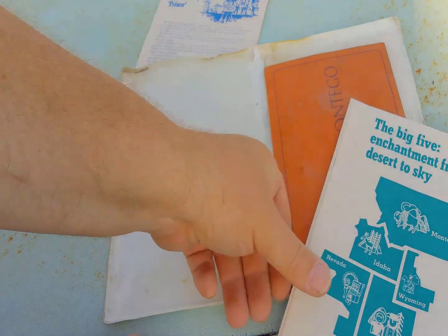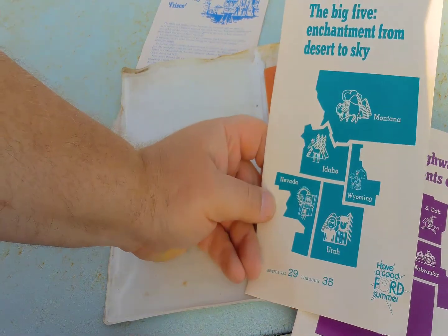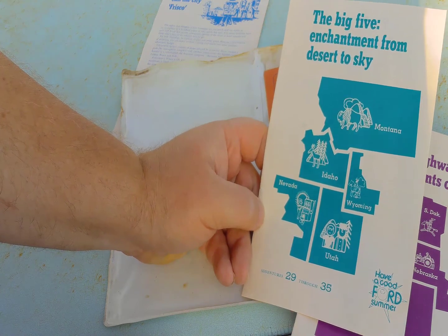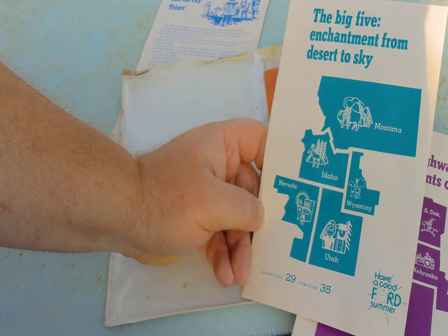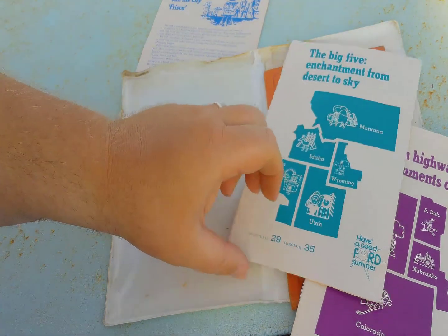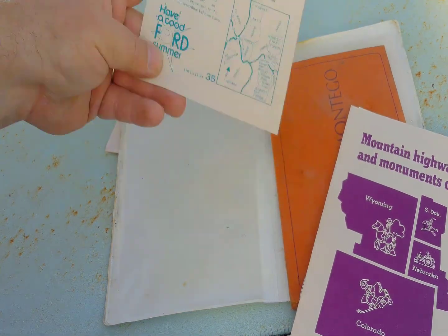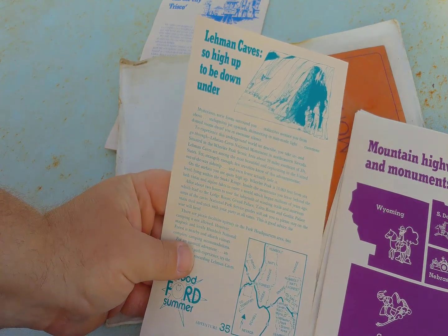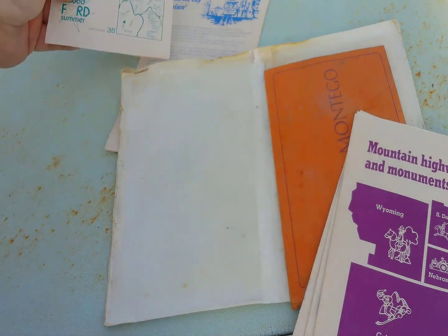Put that there. So Adventures 29 through 35. The Big Five, Enchantment from Deserts to Sky. We have Montana, Idaho, Wyoming, well, a section of Wyoming, Utah, and Nevada. On the back, look at that. The Lemon Cave, so high up to be down under. That's pretty awesome right there.